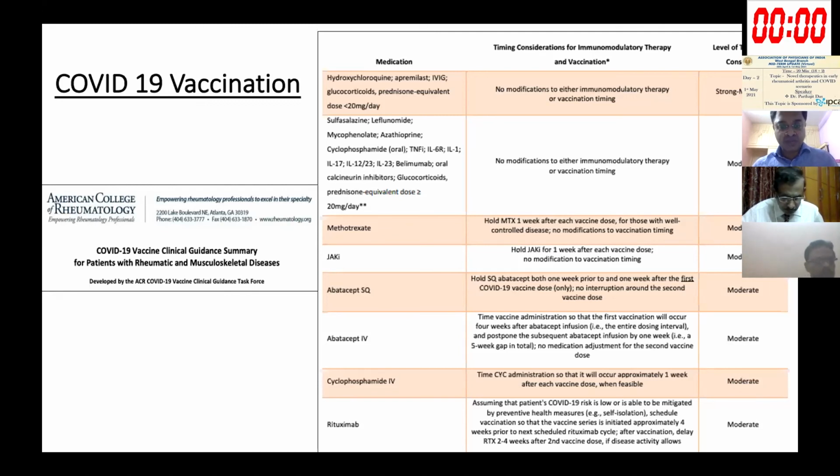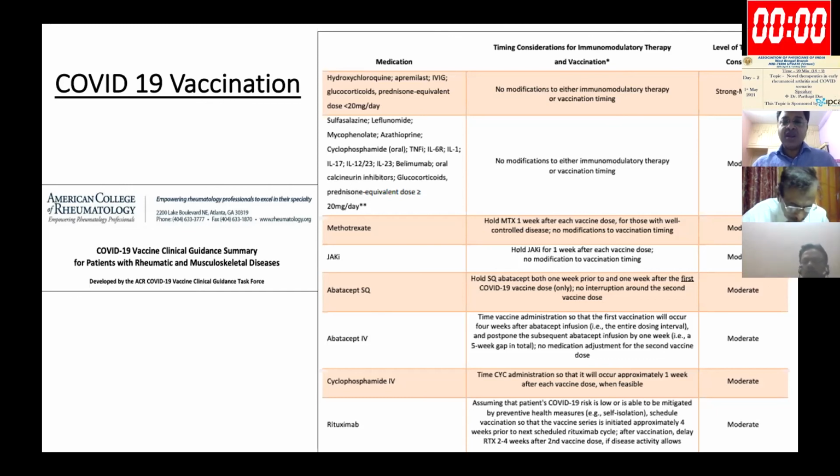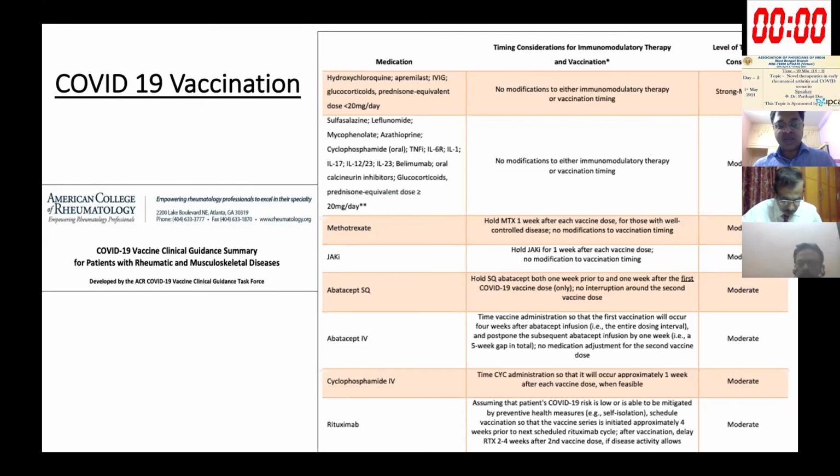If they are on methotrexate, they should be asked to stop methotrexate for 1 week after the vaccination. But again, there is a debate about whether that will make any significant difference. If someone is on JAK inhibitors, they have to stop the drugs for 7 days after the vaccination. Abatacept, we don't have it in India, so I'm not discussing it. Cyclophosphamide infusions are probably life-saving drugs. They have to be given, but you have to time the infusions at least 1 week after the vaccinations.